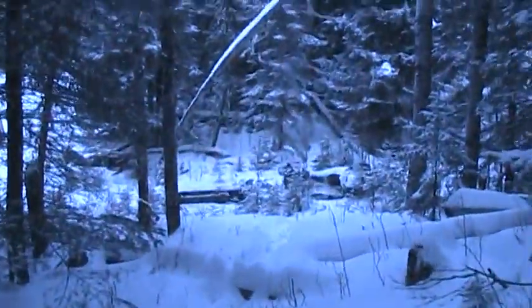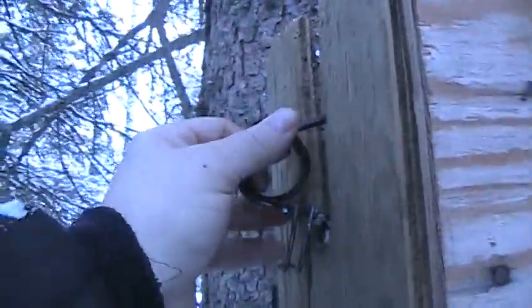Hey guys, we're in at the second fisher marten set, whatever you want to call it. I just want to show you, even in these Belisle 120s. I should show you that a little better, but this is what I walked up to. I'm like, oh well, looks like he just sprung it, probably a squirrel in it.